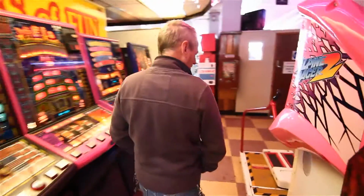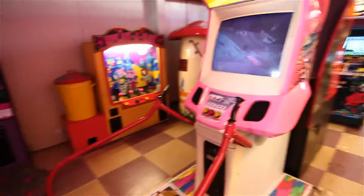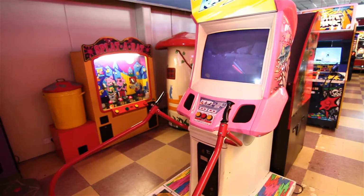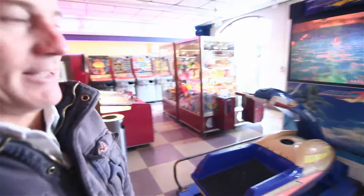And then we've got the Namco Alpine Racer. Still quite a good game, one of my favourite games, that is. Got the Namco Aquajet.